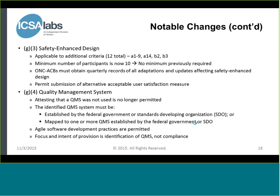They now have established a minimum number of participants. The number is 10. Previously, there was no minimum number required. The intent will still be for each organization to demonstrate that they have a sufficient cross-representation of the intended user base, but there is a minimum number of participants now of 10. Going forward, the ACBs will be obtaining quarterly records of any and all adaptations and updates that affect safety enhanced design. So that's going to be an ongoing surveillance type of activity.